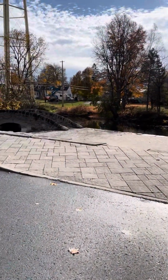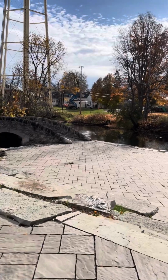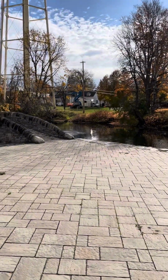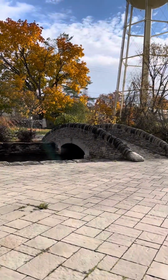Let's just go across the street and take a look at this bridge here. This bridge was built back in 2016 for the town of Perth's 200th anniversary. And there is a time capsule buried in the wall over there.